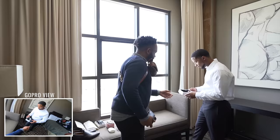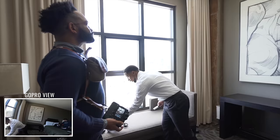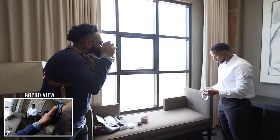Now that we've gotten our direction speech out of the way and the groomsmen know exactly what I want from them, we start getting the groom dressed. Basically for this, I hand him one piece of clothing and then have him put it on naturally. I don't like him to stop and pose for me. He just puts it on normally and I take photos of him while he's doing that.